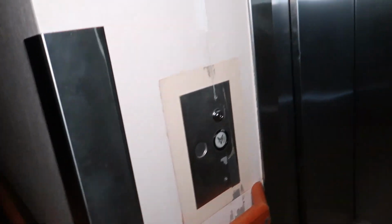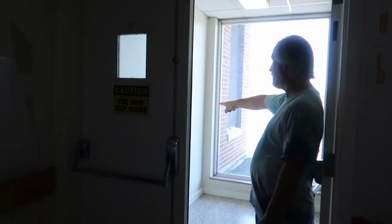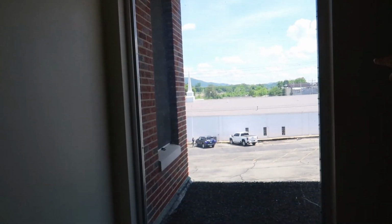All of the other doors are locked. If you look, we're going to go down. But all the other doors are locked. Everything is key coded. Oh, okay. So this is actually Queen Street. The church is right here.